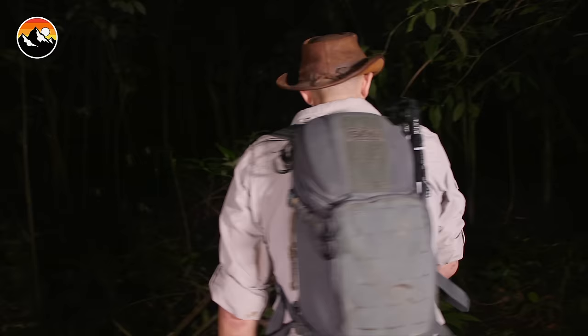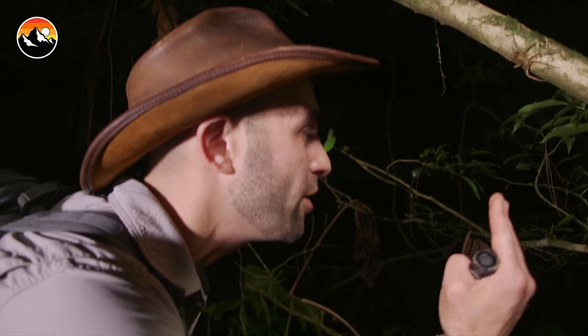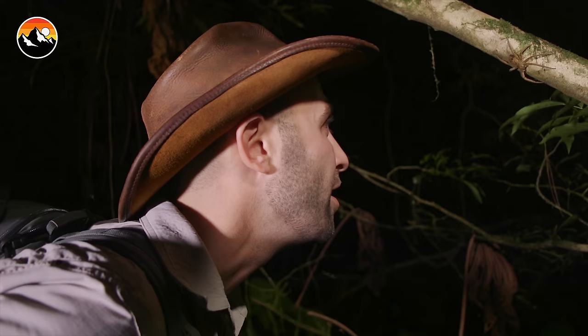Come here. What do you see? Look at this wandering spider. Whoa. That is an enormous spider. And if you walk underneath a branch like this and you bump it and that falls into your neckline and you take a bite, you are going to the hospital. Look at how big that thing is.